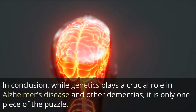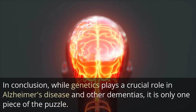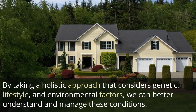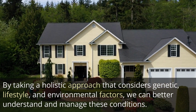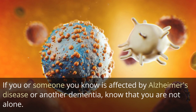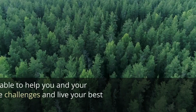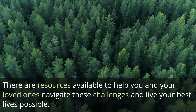In conclusion, while genetics plays a crucial role in Alzheimer's disease and other dementias, it is only one piece of the puzzle. By taking a holistic approach that considers genetic, lifestyle, and environmental factors, we can better understand and manage these conditions. If you or someone you know is affected by Alzheimer's disease or another dementia, know that you are not alone. There are resources available to help you and your loved ones navigate these challenges and live your best lives possible.